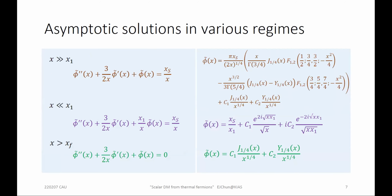Okay, so now, my approach, instead of solving this numerically, which is a heavy job for my computer, was to take the asymptotic regions, which can give me the exact solution like this. For x much larger than x1, this quantity can be ignored compared to the m phi squared, the originally m phi squared dependence.